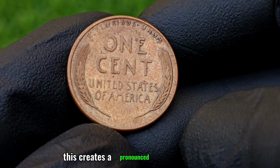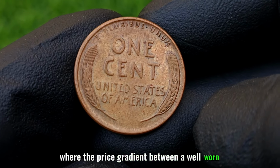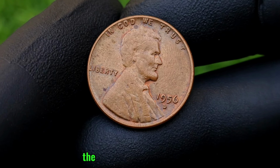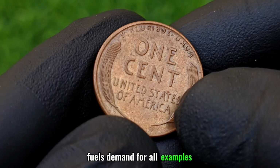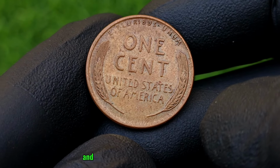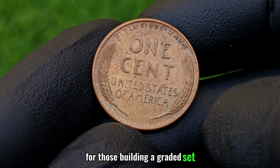This creates a pronounced condition census, where the price gradient between a well-worn, very dirty specimen and a mint state example is exceptionally steep. The coin's rarity in top condition fuels demand for all examples, as even low-grade pieces serve as type coins for budget-conscious collectors and as foundational placeholders for those building a graded set.